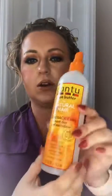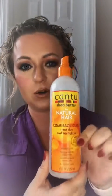Or I use something such as the Cantu Comeback Curl. I love this. Or you can make your own using conditioner, a little bit of coconut oil, and water. It just depends on how frugal you want to be. But I love Cantu. It is amazing.